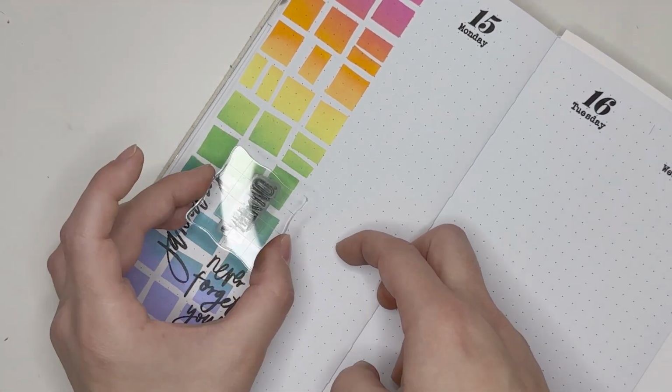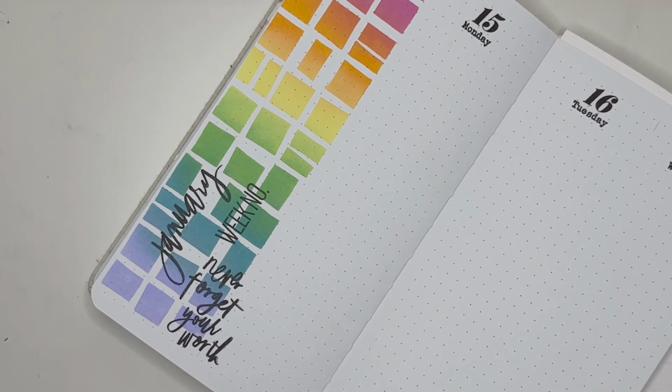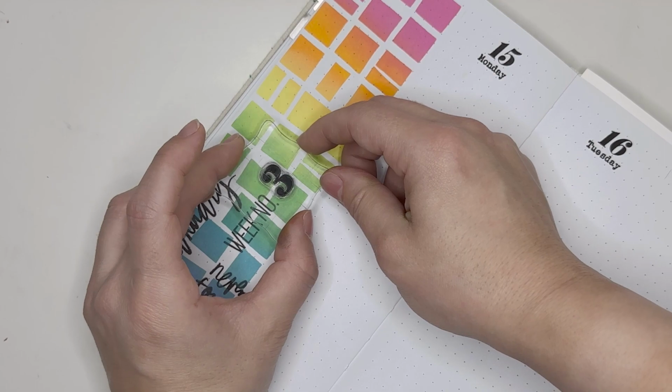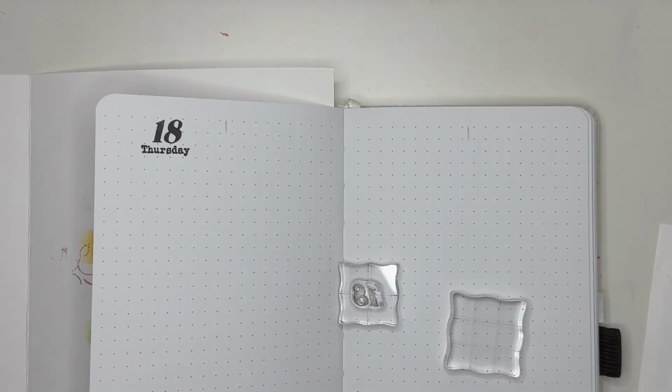Now, I definitely didn't quite know where I wanted to put this week number stamp. I was debating kind of shoving it in underneath January, but I'm really glad that I didn't. I'm glad I moved it over a little bit more, gave it a little bit more room. I also took my time putting this 3 down. And now we're moving on to the second page of the spread.